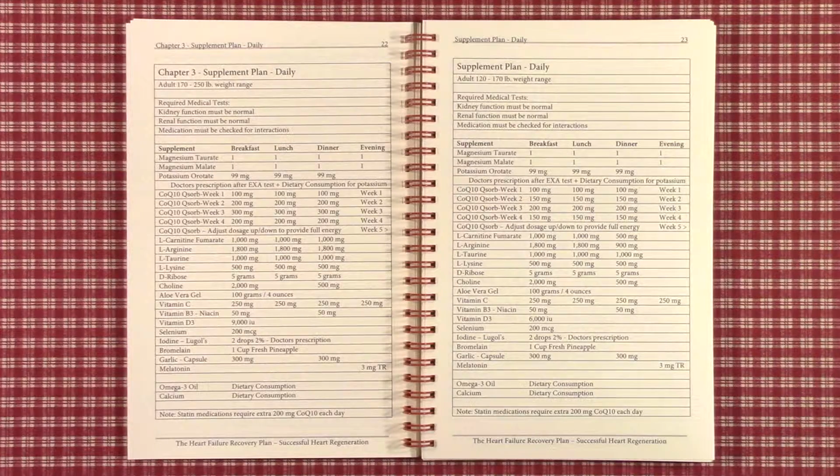Then D-ribose is a heart sugar. It will significantly increase your energy levels for those with advanced heart failure at class 3 and 4. For those who are recovering at class 1 or 2, it may not be apparently needed because they are not feeling the weakness in energy levels.